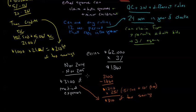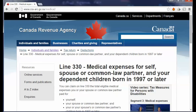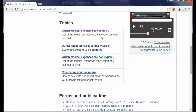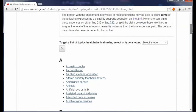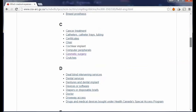So now let's pop over to that CRA website and have a look at the list of medical expenses, and we'll understand how to use the list here. As you can see, we start off with a quick Google search here, CRA medical expense tax credit. It's an easy place to go. Taxtips.ca also has a really good page on this. And we're going to pop over here and look at medical expenses. And we see the same rules we've just gone through. What we want to look at here is which medical expenses are eligible. And we're going to see that it's quite a lengthy list done alphabetically. You can select by topic. You can try and break this down by topic.